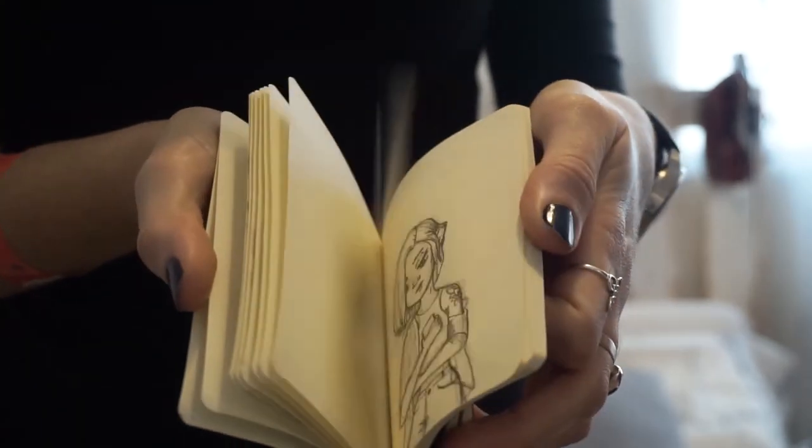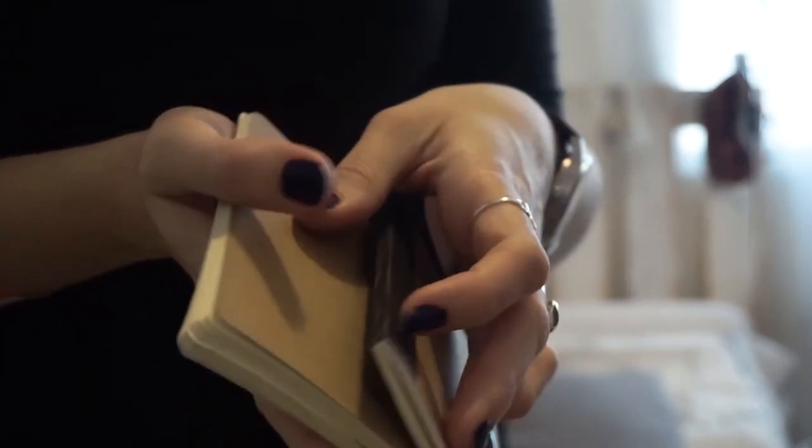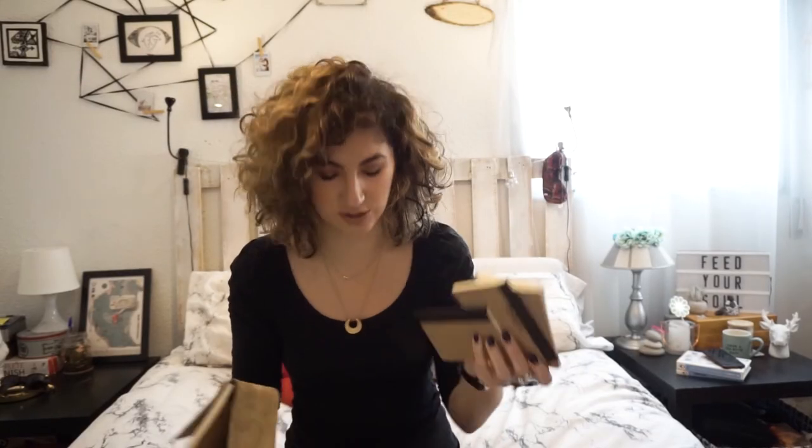And what I do with this one is I exchange these little notebooks so I can have lots of them and I don't need to carry lots of heavy notebooks. I can exchange them all the time. Those were our tricks that we use when traveling.